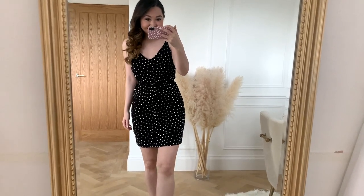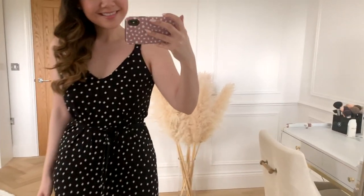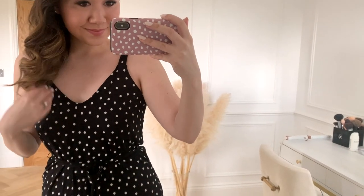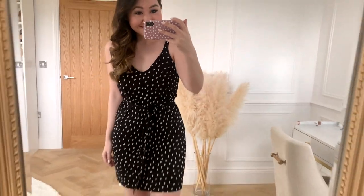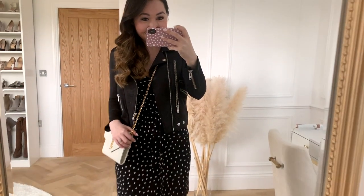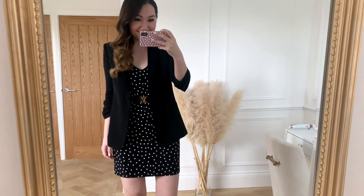And then finally, I have this mini dress that I got from ASOS. This is a bit more of a cheap and cheerful one. I think it was only £15, so really inexpensive. But I thought this was really cute, really nice for very, very hot summer days because it is quite a thin material. So definitely not a heavyweight one. But I also thought you could dress it up with a blazer or a biker jacket if you wanted to. Just really nice and a really cute layering piece for when it is still not that warm, but you want to wear something very summery.